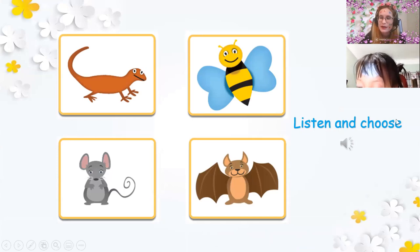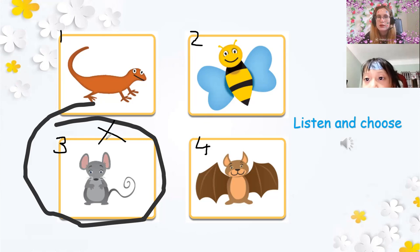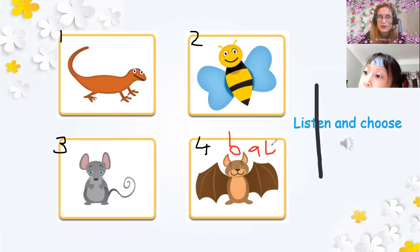A bat has wings. It can fly. Which picture is a bat, Lucy? Which animal is a bat? No, this is a mouse. No, number three is a mouse. I'm looking for the bat, and the bat can fly. Number four, yes. Number four, good job. Okay, number four is bat. Bat, good job.